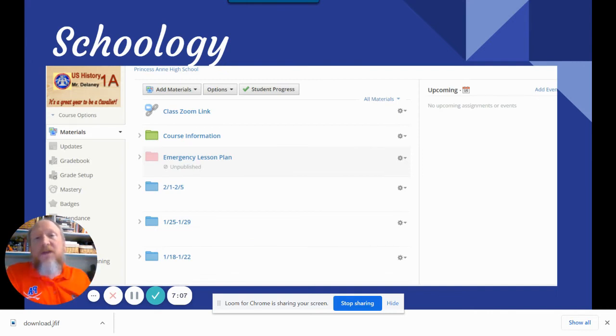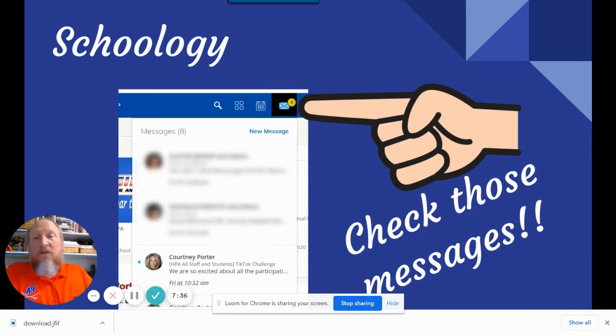Of course, Schoology is our learning management system. It's very important that our students are in Schoology every school day because the teachers are constantly keeping that up to date, putting in your assignments, Zoom links, Google Meet links, everything that you need, whether you are here face-to-face or whether you're home. Schoology is very important. So we need you to be in Schoology every day. And of course, you can easily access that through Classlink when you log in.